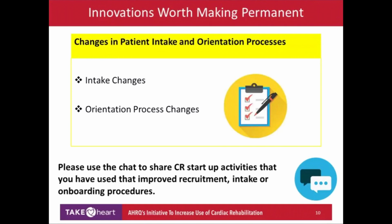So we have been doing things similar to what Jesse had described with a group orientation that we adopted after we had the shutdown. We had some pent-up demand. We needed to figure out a way to get more patients in efficiently. So our model is 5 patients, 3 staff members, an hour and 45-minute time frame. We utilized their first 2 sessions for this initial intake, 1 monitored and 1 non-monitored session.